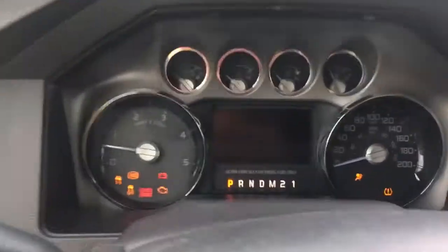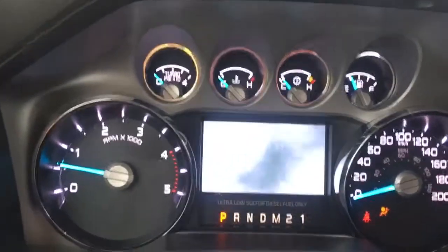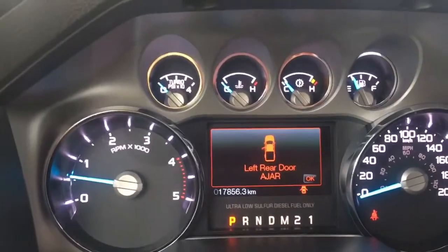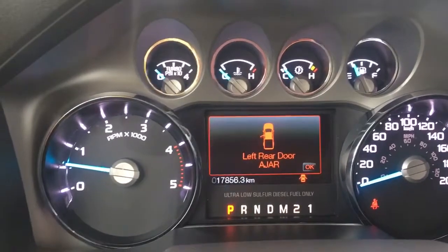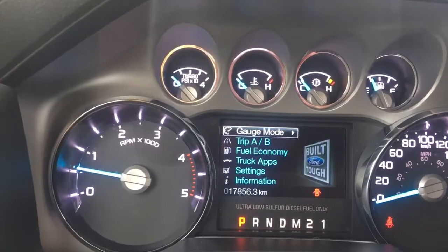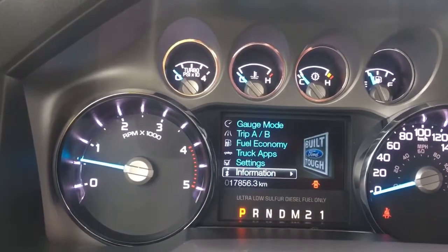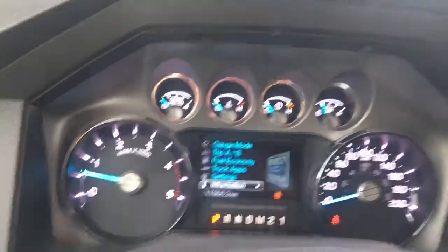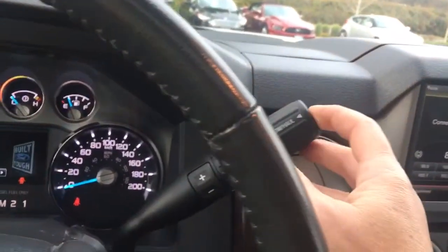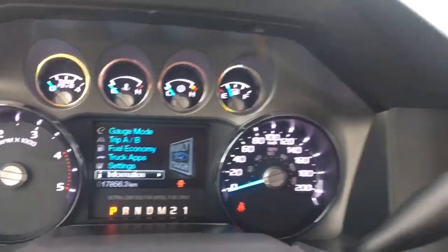When we start up the vehicle you're going to see any important messages. As well, there's a menu that we can toggle through. We're just waiting for that to come up for you. There we go. And it's letting us know the important message that our left rear door is ajar. So there's your menu, gauge mode, trip AB, fuel economy, truck apps, settings, information, and they all have sub-menus. Your automatic shifter has tow haul, and when you press the end of that, you'll see it to the right, press again, and off it goes.